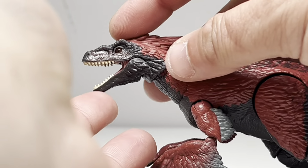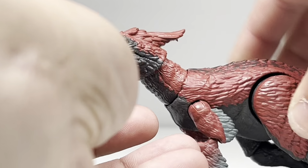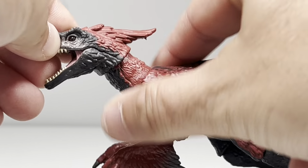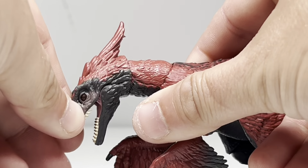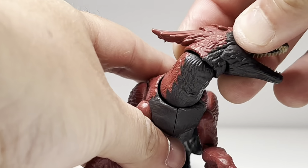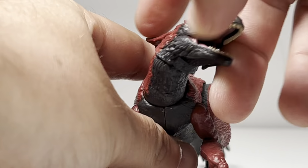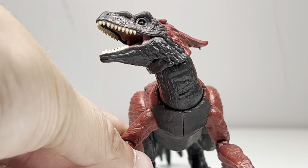Now for articulation, the mouth can close completely flush. It can open up that far, and you do have a joint on the top of that neck joint, so you get some nice upwards and downwards movement. And from the front, you can see how those three joints work together, so you get some really, really nice side-to-side movement on all those joints working in tandem.